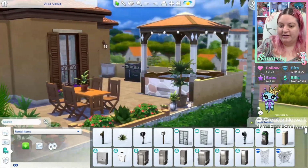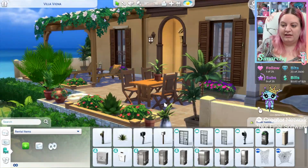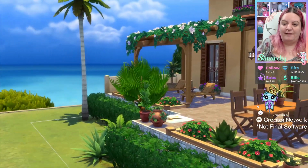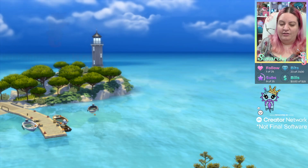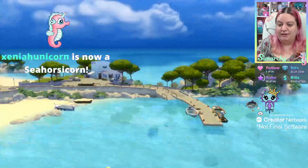I'm definitely a builder. Ooh, this is cute. I love the fence around the hot tub there. Nice and cozy. You're eating lunch? Wonderful. This is beautiful. Look at this, where this lot is placed, to have this beautiful yard overlooking the boat dock and the lighthouse. This is my dream. If this was my view, this is my dream.